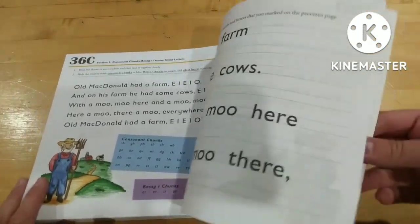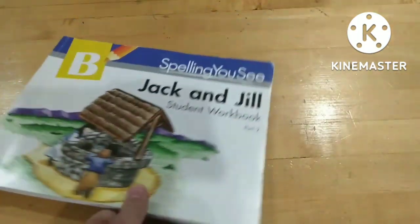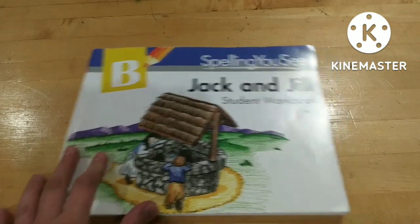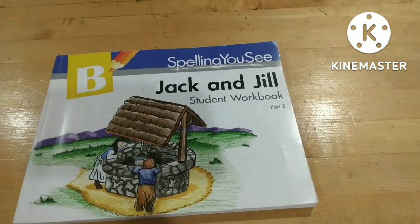Okay, if my daughter gets to the end of this book and we find out that she really doesn't struggle with spelling, then I'm not going to add any more spelling in. She'll just use the spelling that's in her language arts curriculum.